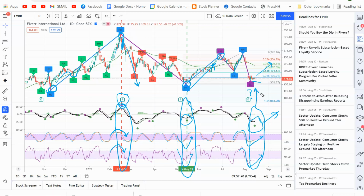So that's my strategy. When all three indicators that I use, MACD, stochastic RSI, and the RSI, all occur within 2 or 3 days of each other, I take notice, and that's the time where I want to maybe go long. There's lots of indicators out there.